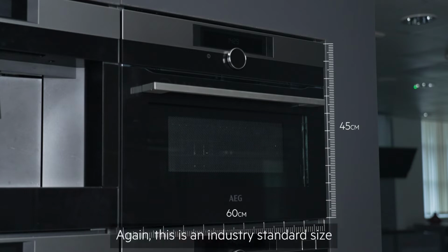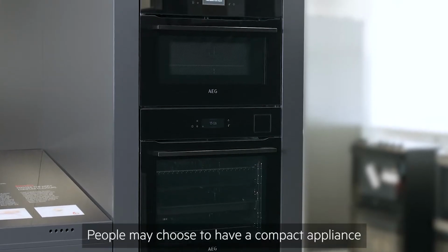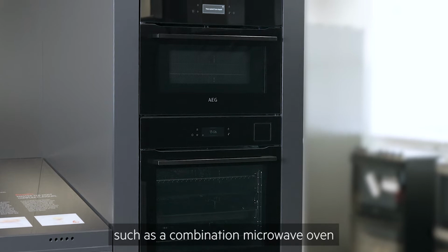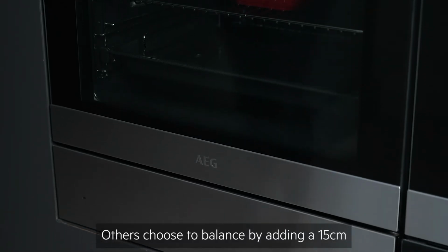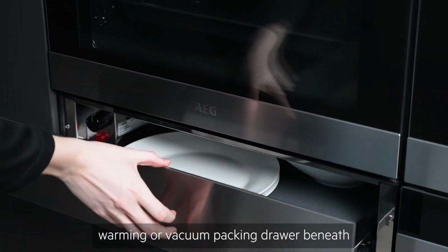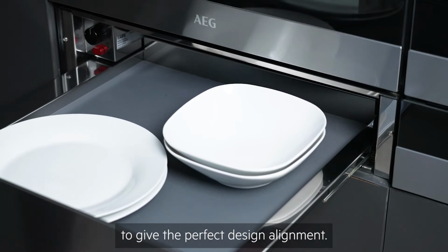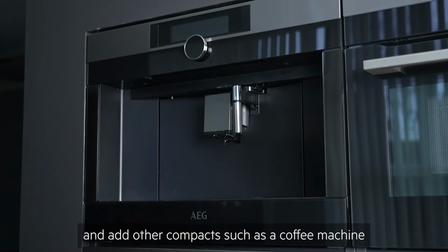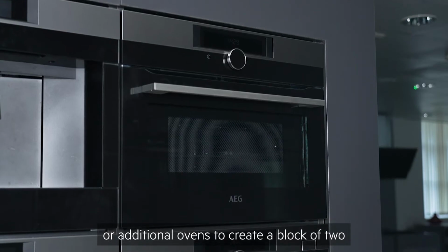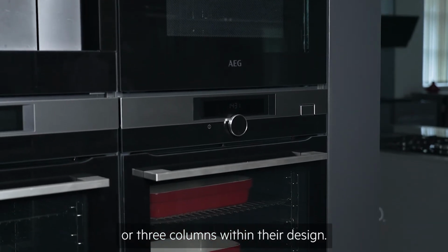Again, this is an industry standard size and will fit in any standard compact oven housing unit. People may choose to have a compact appliance, such as a combination microwave oven, above a 60 centimetre oven. Others choose to balance by adding a 15 centimetre warming or vacuum packing drawer beneath to give the perfect design alignment. Some people may choose a suite of appliances and add other compacts such as a coffee machine or additional ovens to create a block of 2 or 3 columns within their design.